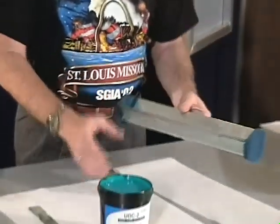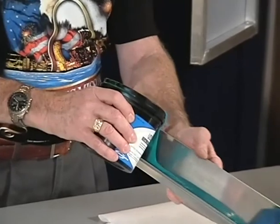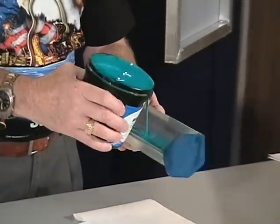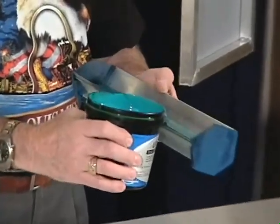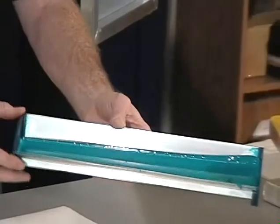So we need a scoop coater, and we're going to use the sharp edge of the coater. We're going to try and carefully pour the emulsion into the coater. Well, there's a few bubbles in this because I just mixed this, and I typically would try and leave it sit for an hour or so.